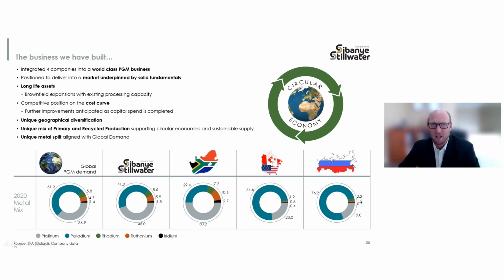And finally, and I dare say a critical point moving forward strategically, when one looks at where the market is going over the next not only 5 and 10 years, but also over the next 20 years, we have a unique metal mix. And given we have primary palladium producers, given our South African operating base, we have the ability to optimize that metal mix and that prill split for what the world wants at the time when it wants it. This truly is a world-class business.